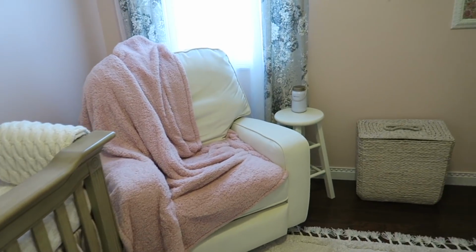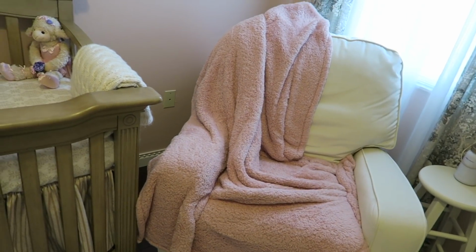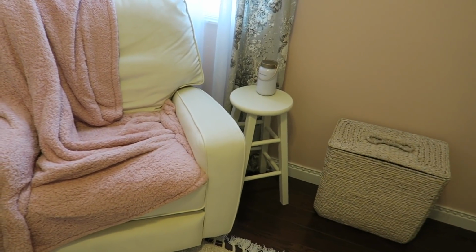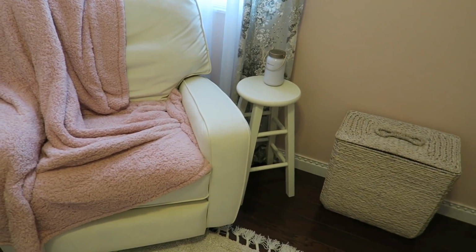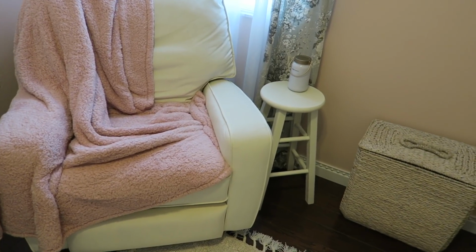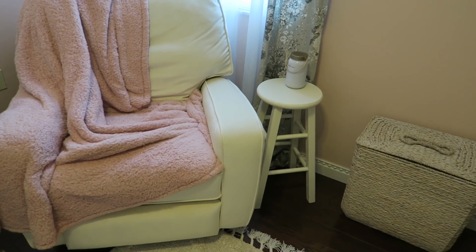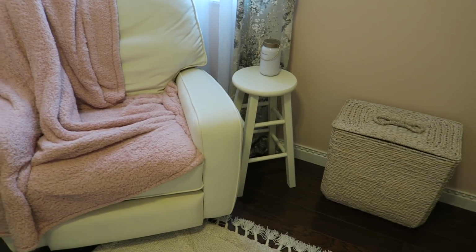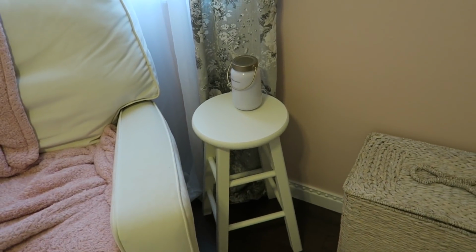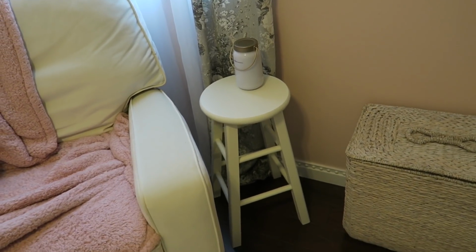Over here, we talked about the glider, the really soft fuzzy blanket that I bought to drape over it and protect it even more. And then I wanted something to the left, but I didn't want to do anything that would take up too much space because I felt like we had a lot of furniture in the room already. So this is just a plain Walmart bar stool that my dad painted in that Summer Linen color again. It's enough space for our phones and some water when we're sitting in the chair with her. So it's perfect. I love it.